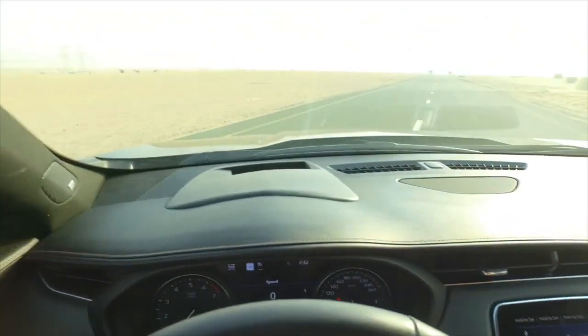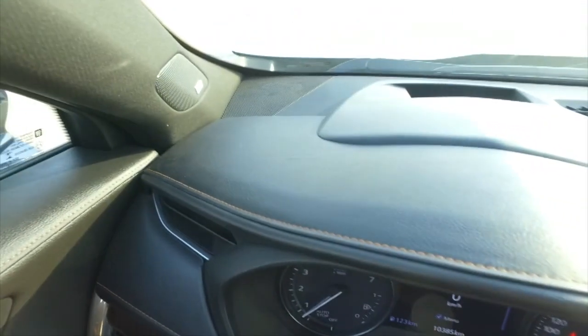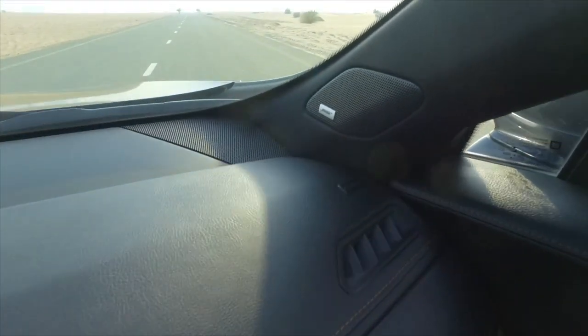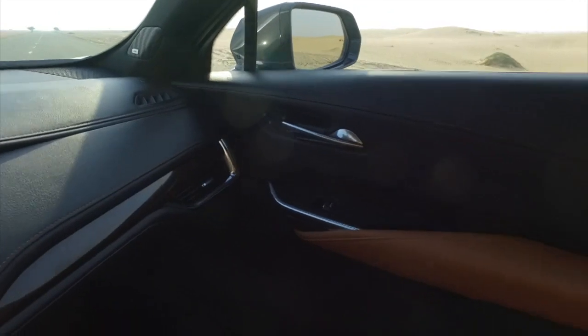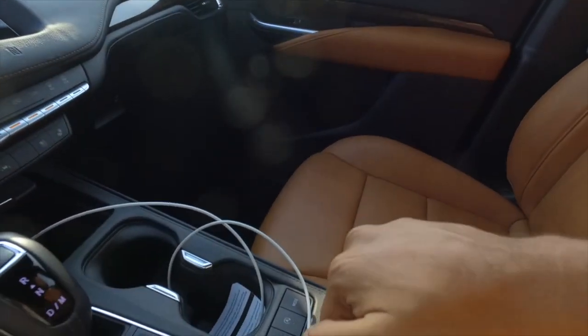So yeah, pretty good visibility from all angles. Lots of space to keep things in the cup holders. Here's an interesting fact. This has a Bose stereo. This doesn't have a very good Bose stereo because actually the doors rattle a bit. I don't know if this is a pre-production car, typical excuse, but I'm not pleased with the stereo.